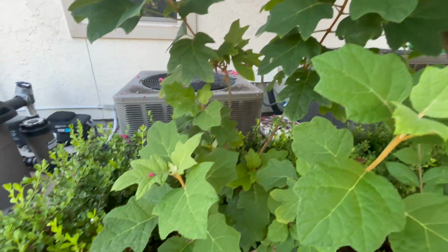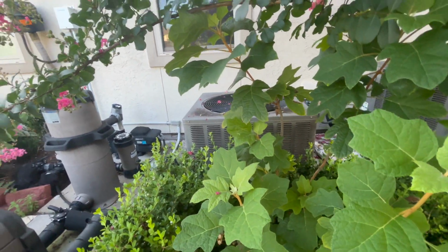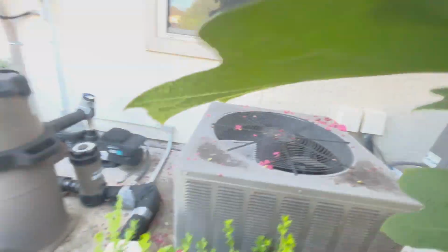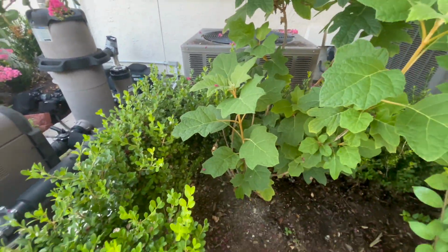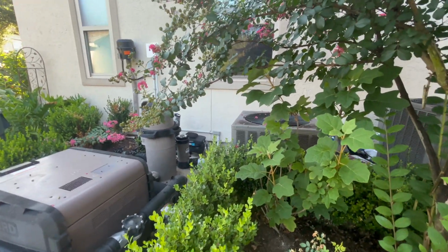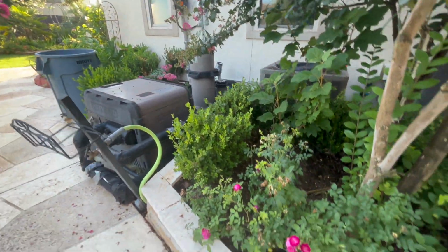doing awesome. The leaves are great. It blooms a little bit later than usual. I don't see any blooms yet, but it's not burnt, and the tips are looking so fresh. Not a single sign of, what is it called, fungus spot. So that's one looking better than last year.